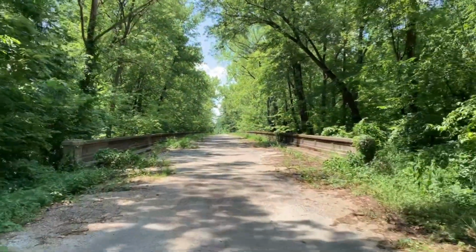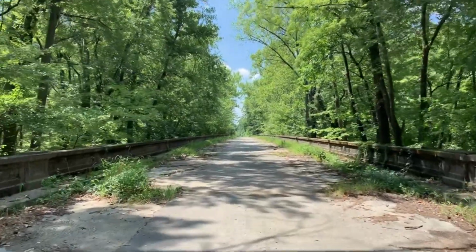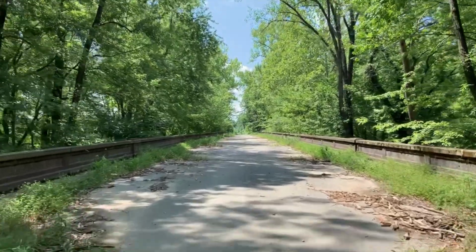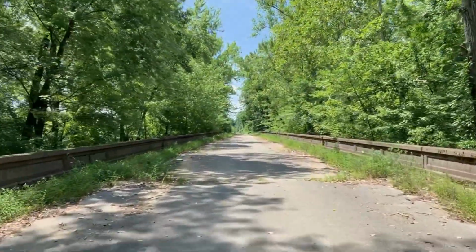This is actually old 41 that would go from Vincennes to Hazleton. So it sits about 12 feet above everything else down here. It's going to always stay out of the water, be a great place to park a camper of some sort on top of this road, because it sits a little bit on top of a levee.